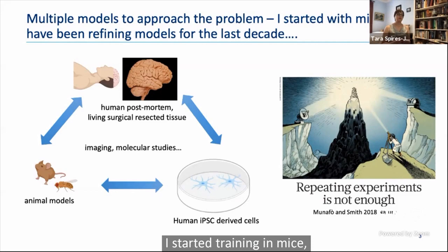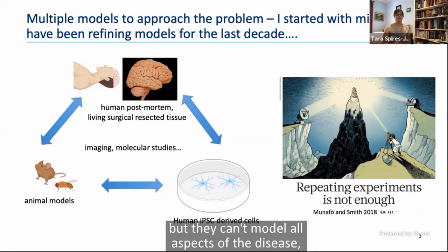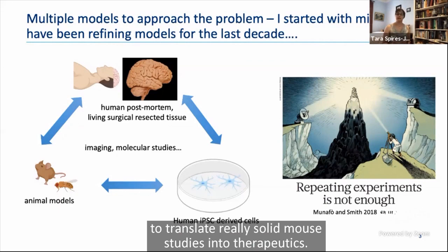I started training in mice, and I spent many years working in mouse models, first of developmental neuroplasticity, then of Huntington's disease, then of Alzheimer's disease. And I still believe that there are very many things that we need an intact brain system for, and that mice can model some aspects of the disease very well. But they can't model all aspects of the disease, as we have found when we've tried to translate really solid mouse studies into therapeutics. So more recently, we've been incorporating things in my lab, including human postmortem tissue.